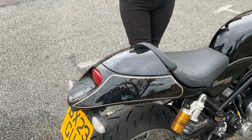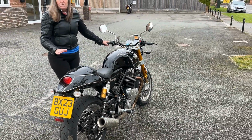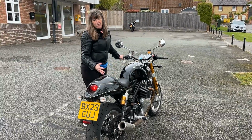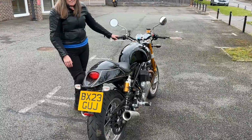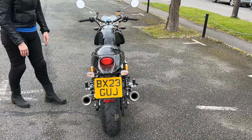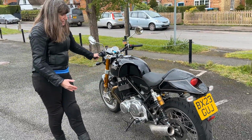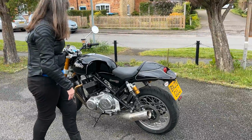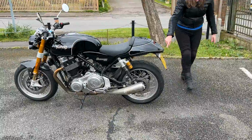Every time I'm parked up on it, it draws a crowd. People have had one. They know someone that's had one, their dad, their granddad, their brother, and they've just got memories about them. It's really nice. It's a really good drawing point for people. And that's the other thing that draws me to it as well, the fact that it's just so lovely and it's the heritage that goes with it. Really nice. Now I'm sure that you would have noticed here the twin pipes.